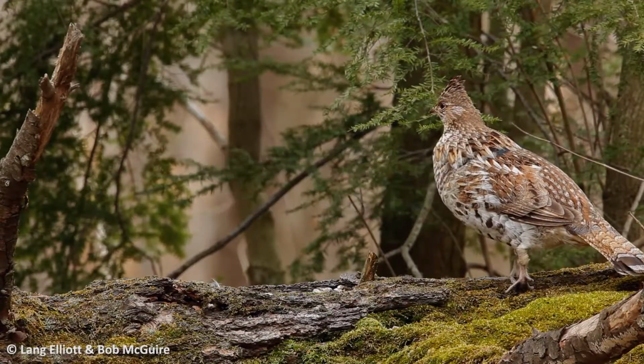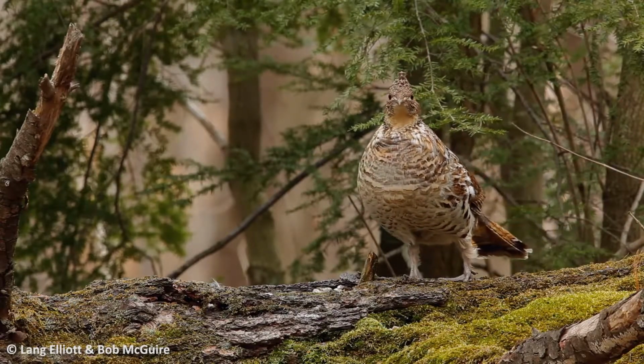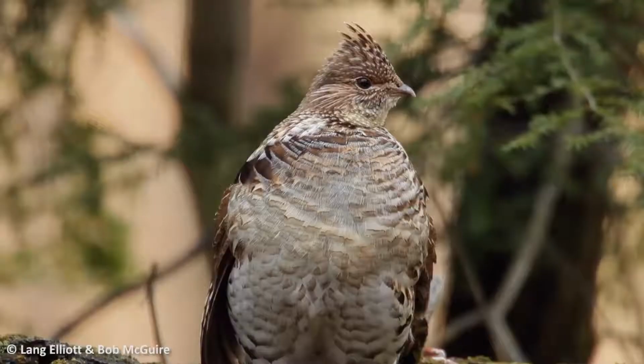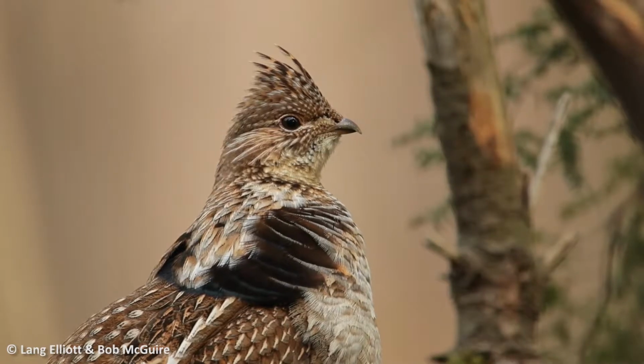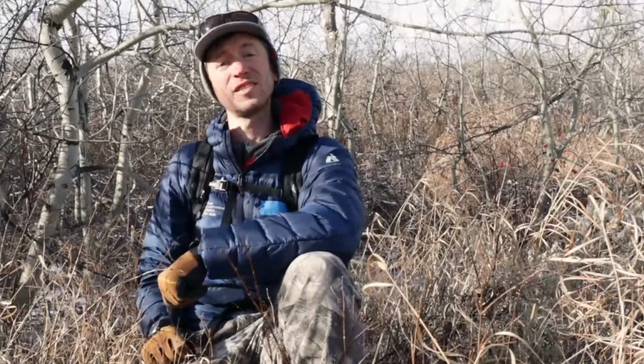The next most common grouse in Teton County is the ruffed grouse. Ruffed grouse look pretty similar to dusky, but you can tell them apart because of a crest on the top of their head, in addition to the ruffs, which are black, shiny feathers on the sides of their necks. They're also the state bird of Pennsylvania.